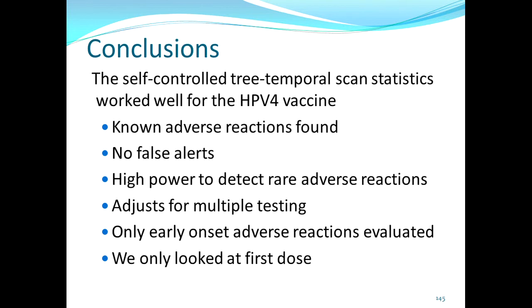We have high power to detect rare adverse reactions, and you can see that, for example, for the other serum reactions due to vaccinations, there were 11 observed out of 1.9 million, so that's an attributable risk of 0.6 per 100,000, so 6 per million vaccinees. That's very rare, but it still picked it up here with a pretty small p-value. So we have good power to detect rare adverse reactions when we have this huge Sentinel data set. It adjusts for the multiple testing, and that's why we didn't find a lot of false positives.